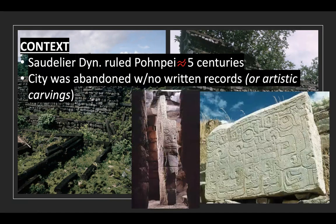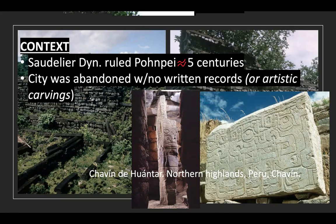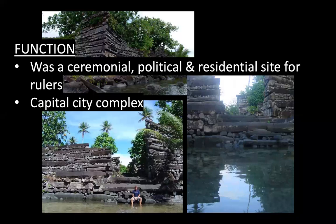And by written records, there's also no artistic carvings. So here's examples. These would be considered records because they're artistic carvings from Chavín de Huántar. They don't have any of that from Nan Madol. All right, so it had multiple functions.